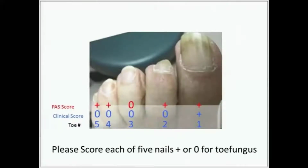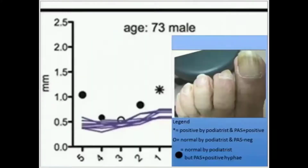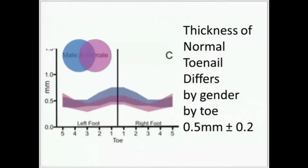But by the PAS scoring, positive, positive, positive, positive. In general, when you see one nail that's positive, you can count on 3 or 4 of the other ones being positive as well. They're just more subtly involved. Another way of looking at it, same nails. Now we measured the thickness, so the thickness was 1.1, 0.8, 0.5, 1.0. These black ones are all positive as well. The only normal looking nail, the only normal nail by thickness, by PAS, and by clinical exam was this third one.